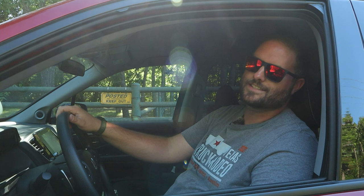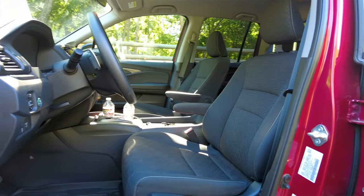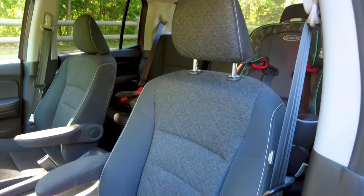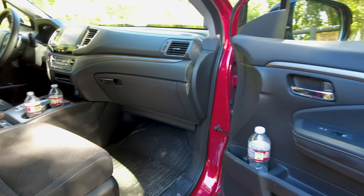Oh baby, Honda's got them a truck. And if you've ever been in the Honda Pilot, then you've been in this front row, that's for sure, because nothing is different. The good news is it's based on the Pilot. And it's a little bit based on the Odyssey, which means the packaging is killer, just like every Honda product ever made. Honda's packaging game beats everyone.